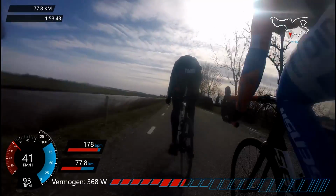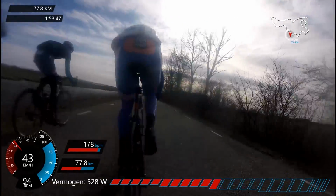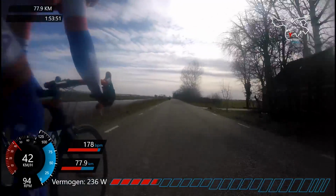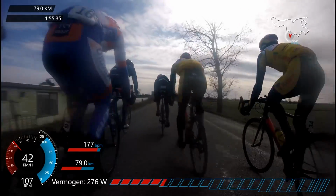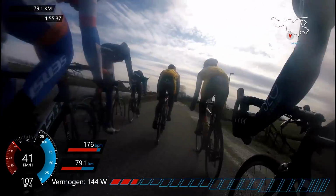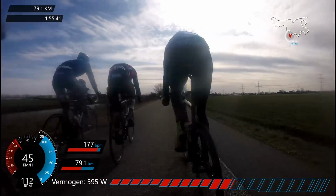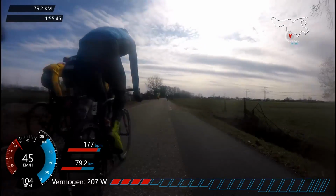Sometimes it's a hard decision because you don't know if the group behind us is gonna slow down or speed up again, but right here we just joined the group again, and we're 2 hours into the race. We are the last riders in the race. Behind us are the follow cars and the judges, so that's never a good sign.